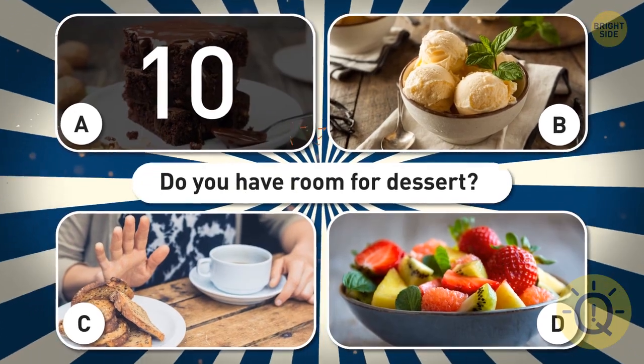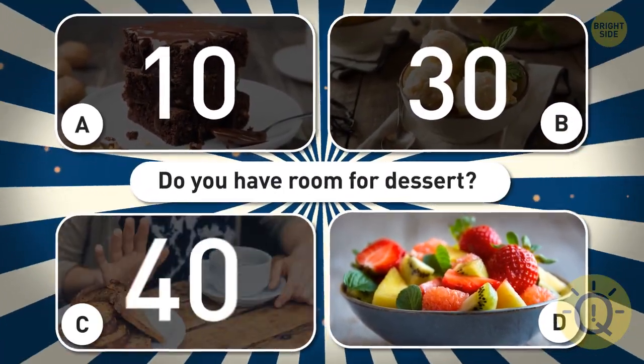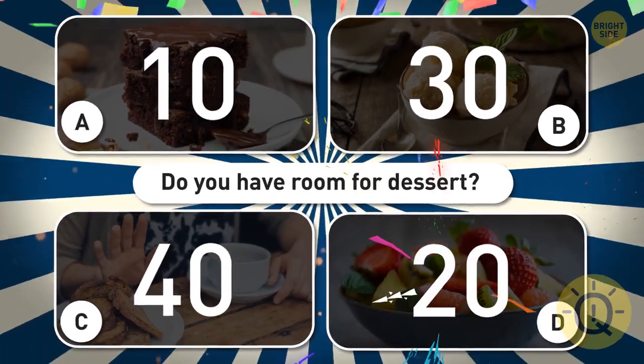Brownies people get 10 points. Ice cream brings you 30 points. No dessert means 40 points. Fruit is worth 20 points these days.